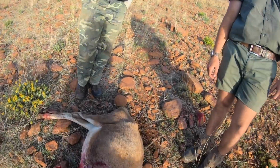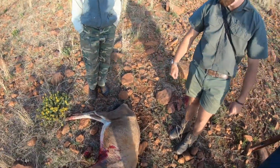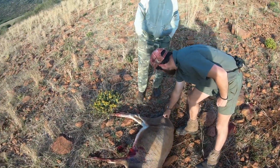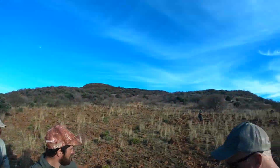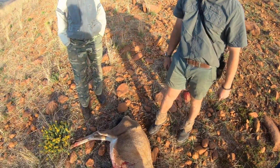A little bigger than the springbuck. Yeah. Not really lengthwise, but a little bit more stocky. Yeah, she's getting a little skinnier, this one. Yeah, no, this is a very old female. What do you know? What a blood trail. Alright, well, let's take some pictures.